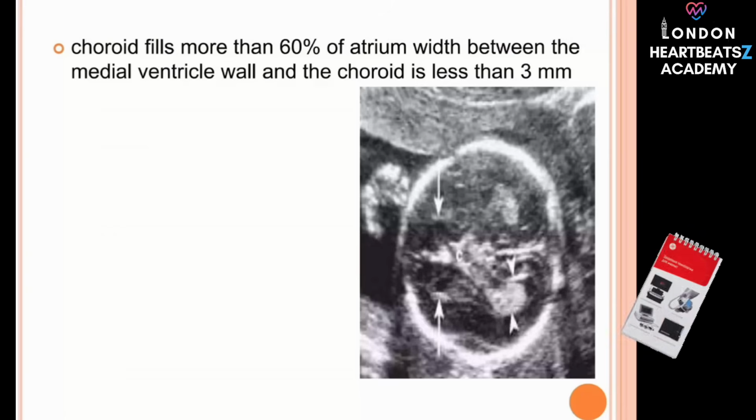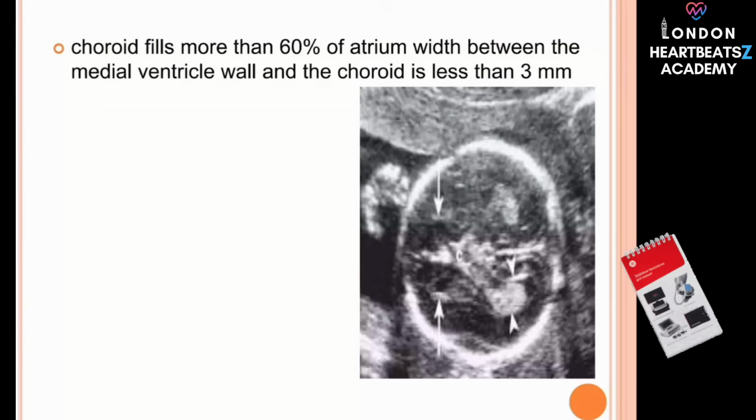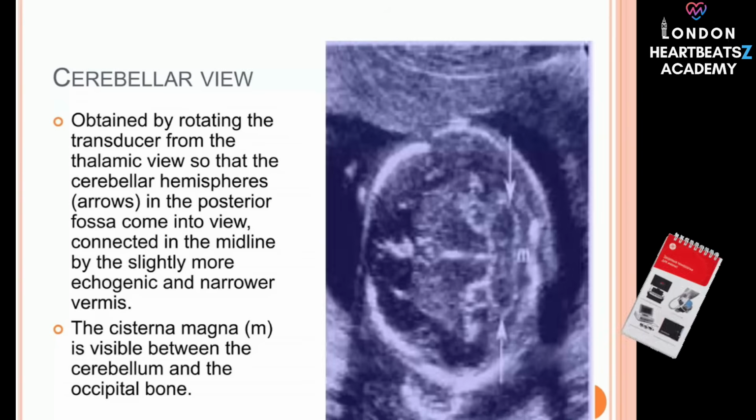Now, the third standard view is the cerebellar view. How is that obtained and what structures are visible there? The cerebellar view brings the posterior fossa, which is the back part of the brain containing the cerebellum, into focus. It's typically obtained by rotating the transducer from the thalamic view.